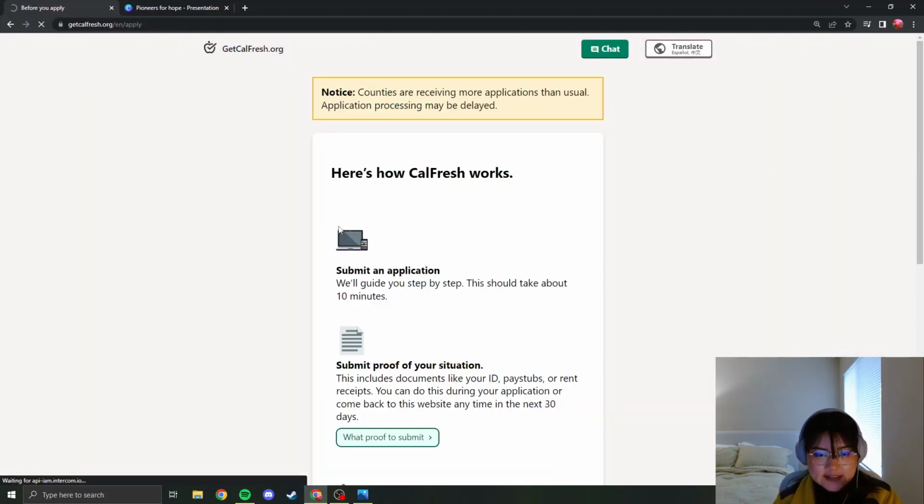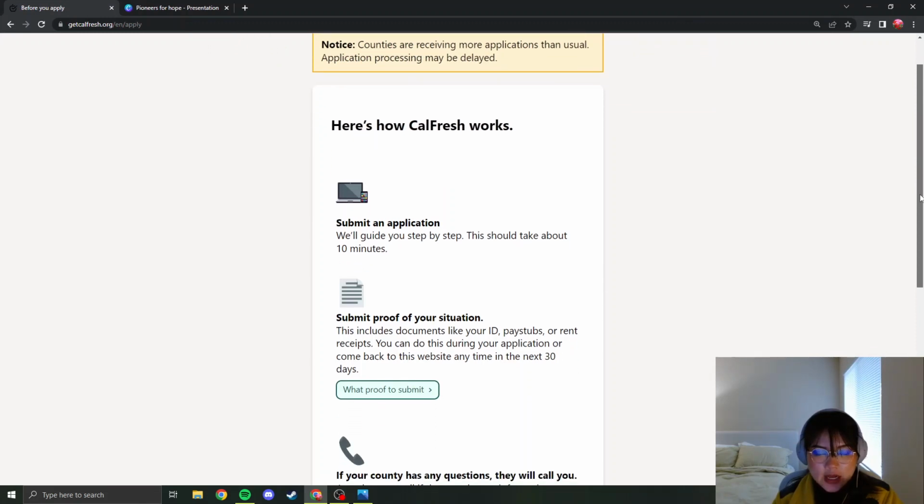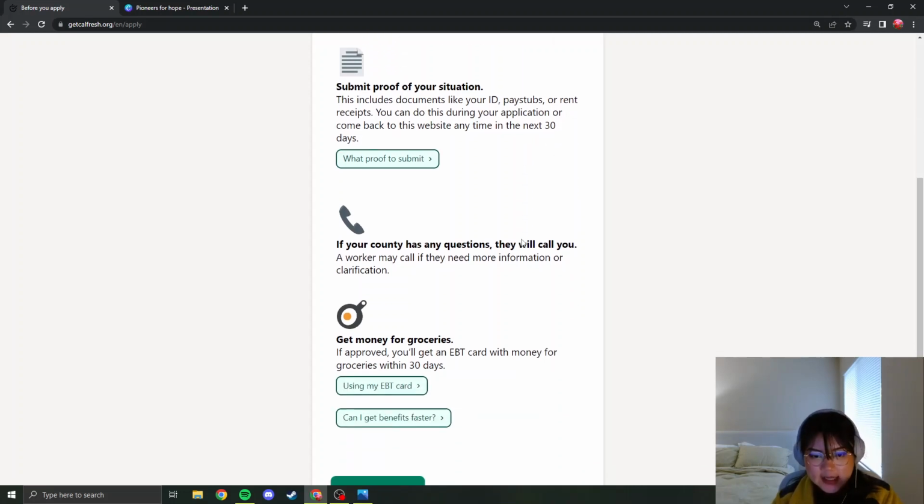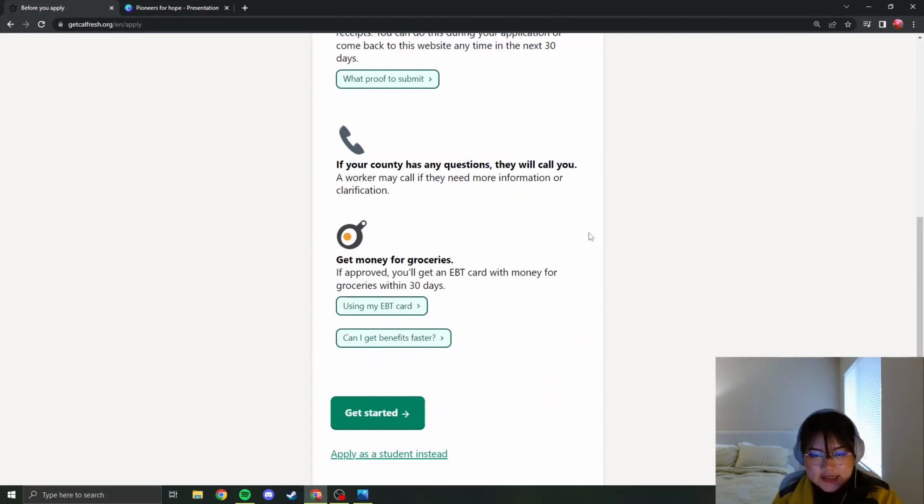And so this is what the application looks like. You're going to select Apply Now. And so this runs through how CalFresh works. You'll submit an application, you'll submit your proof of verification documents at the end. Afterwards, you'll receive a phone call interview, and then in about 30 days, you'll receive either your notice of approval or denial, which if you are approved, you'll get an EBT card for your CalFresh money.